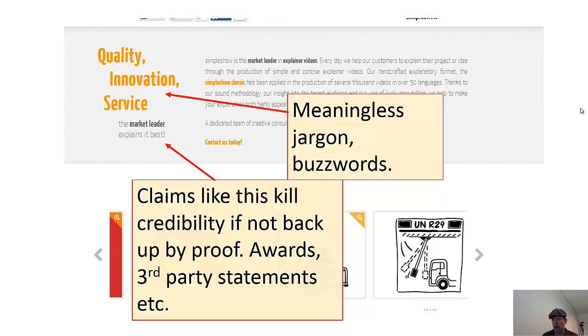Say something meaningful. Talk like real people do. The market leader explains it the best. Come on. Who's going to believe that? If you are the market leader and you're the best, if you make such claims, you need to back it up with proof. Otherwise, people's bullshit detector goes through the roof, and you're losing credibility here. So avoid superlatives and bold statements that you're the market leader, unless you really are and you can show it and prove it.